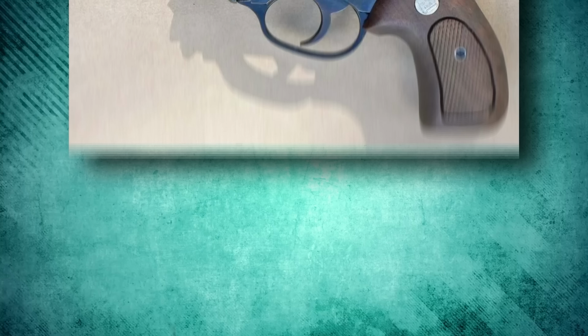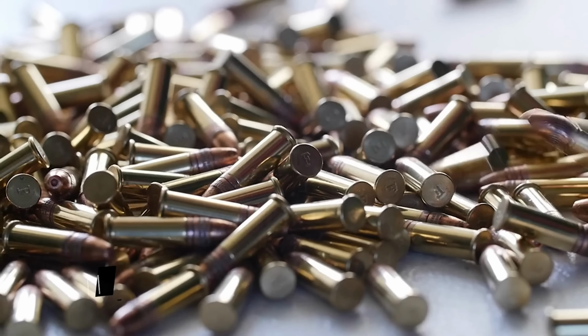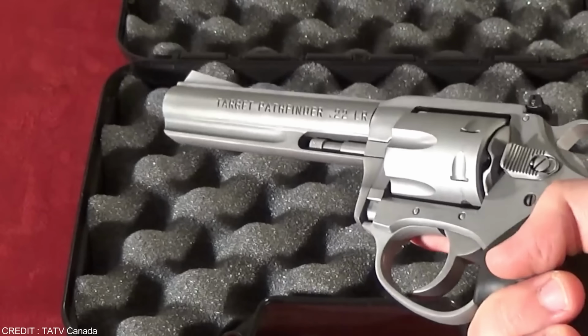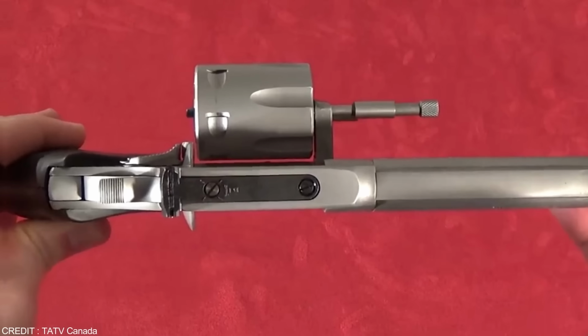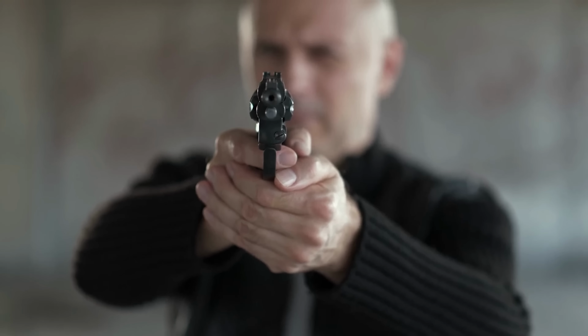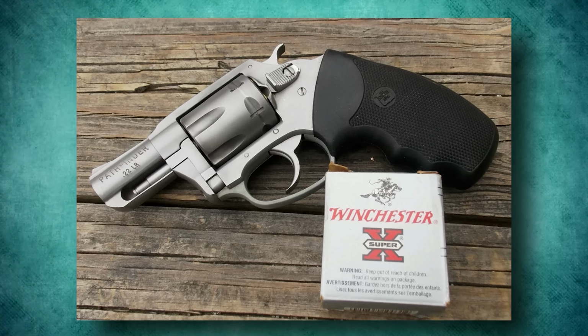The versatile Pathfinder from Charter comes in 22 LR and 22 Magnum calibers, and is a superb low-recoil revolver for beginners or anybody who needs one. You can practice using the relatively cheap 22 ammunition because it has the same weight, feel, and appearance as a larger caliber revolver. The 22 Pathfinder can transform a few tin cans into a day of fun.